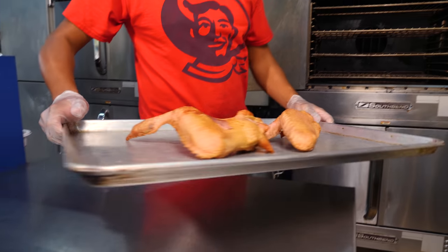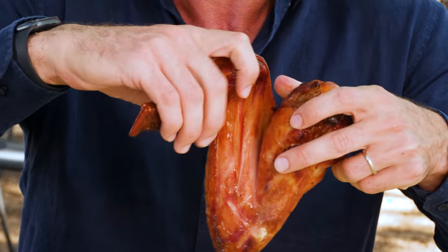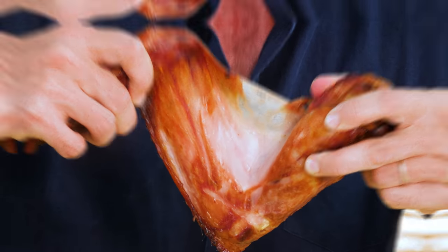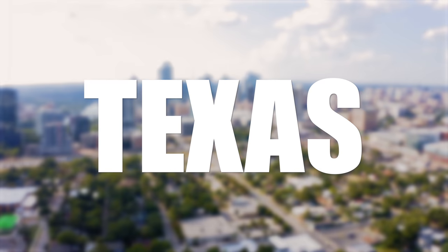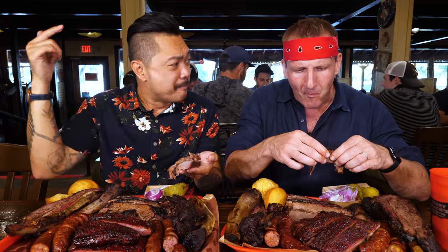This looks like, I kid you not, a mummified pterodactyl wing. It looks awesome. And I don't know about the wingspan, but I'm about to find out. Are you sure we can eat this? Texas, no one does meat bigger. That is amazing. Better. Oh my goodness. Or beefier. Oh my God.